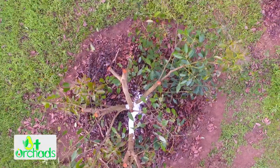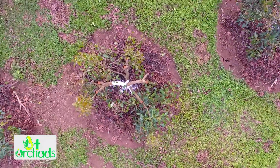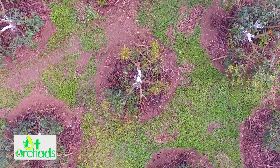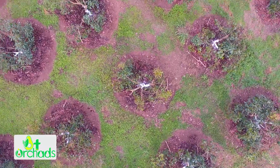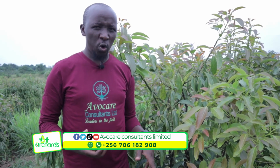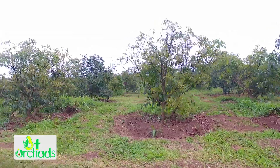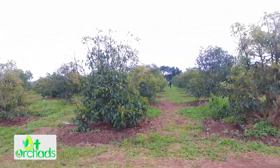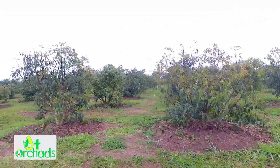Why did we consider pruning this tree? We pruned this tree in order to lower the height, as number one. Number two, to promote the foliage because it was so bare. Remember, 90% of our soils within Uganda are acidic. So normally we have salinity issues in the soil. When we have salinity, the uptake of nutrients is a bit lower, and the foliation of the tree tends to be not fine. So we prune this tree simply to increase the foliage.